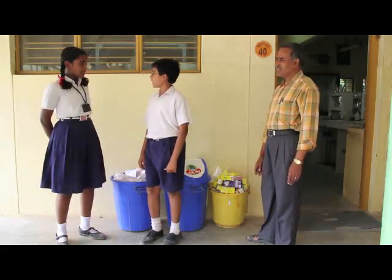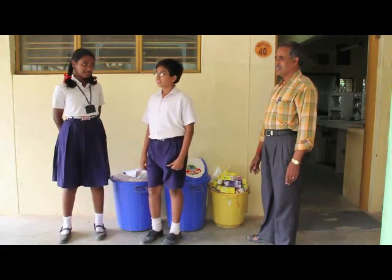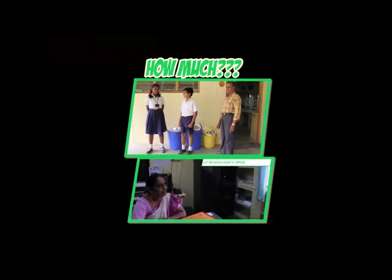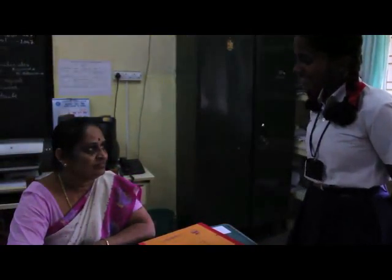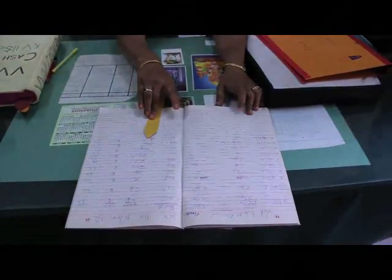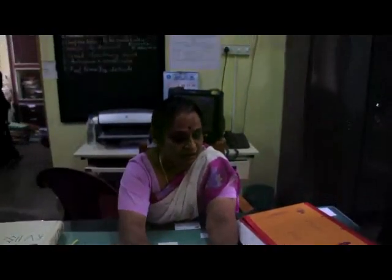Actually, how much did we get paid last week? Okay, let's go and ask Bhagyama. Can you please tell us what amount was earned by our school last week from the school waste? See, we have maintained a register, and plastic is kept separately, and white waste papers separately. We are paid at the rate of ₹2 for the waste papers, and plastics at the rate of ₹3. And last week only ₹16 we received.